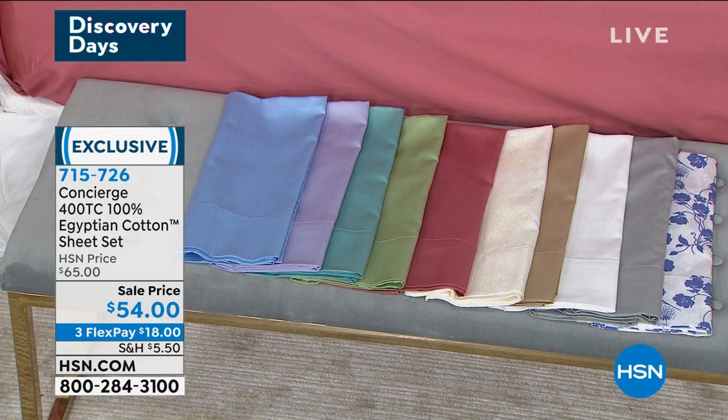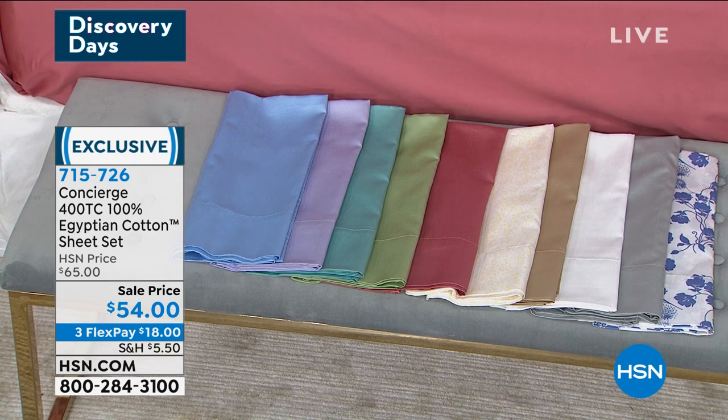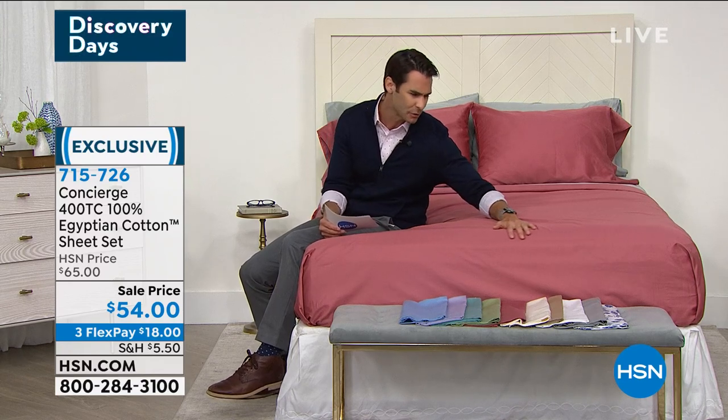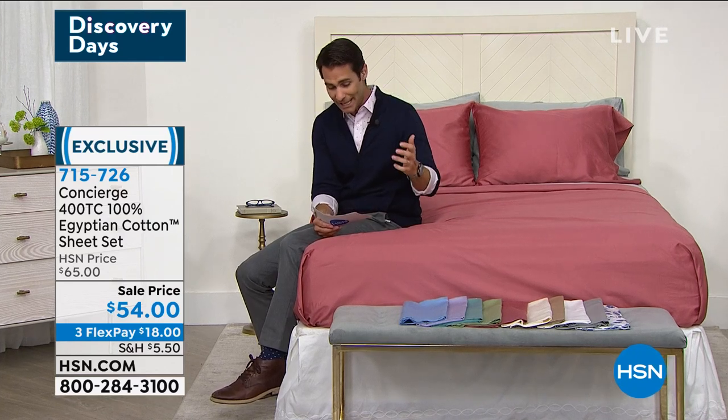And it's Egyptian cotton, 100%. Again, this is certified 100%. This is not a blend. As Ellen said, it's been a few years since we've gotten 100% Egyptian cotton back here. 400 thread count. These are amazing with that beautiful sateen finish, that look, that feel of satin. You can get it in twin, twin XL, full, queen, king, or even California king. Whatever you choose, it is $54 today.